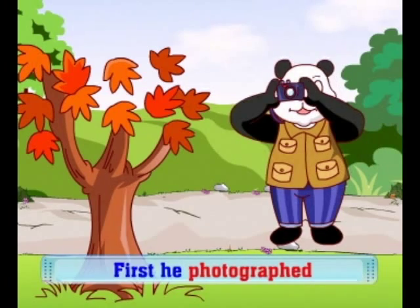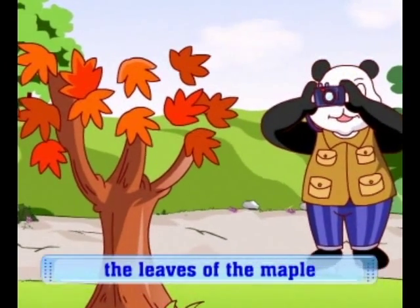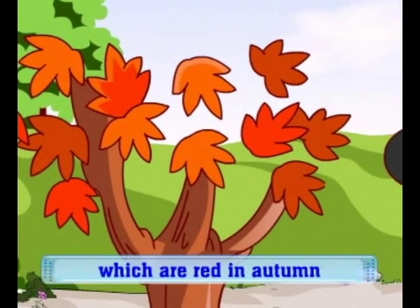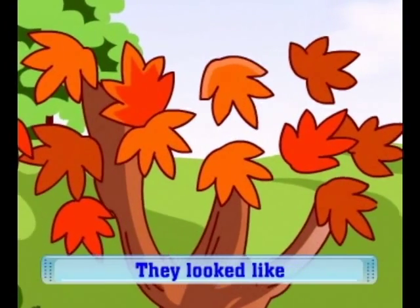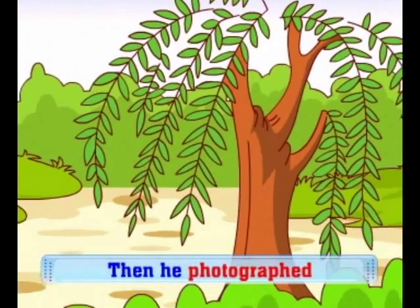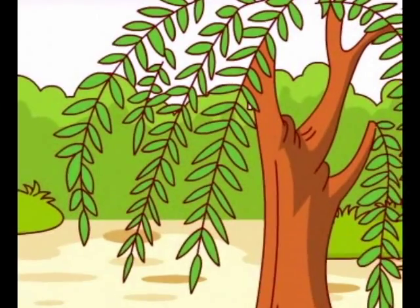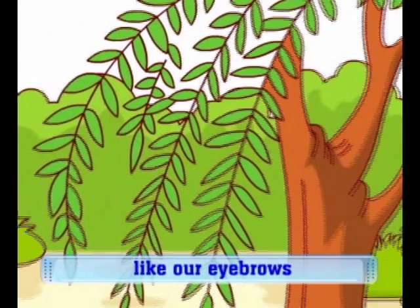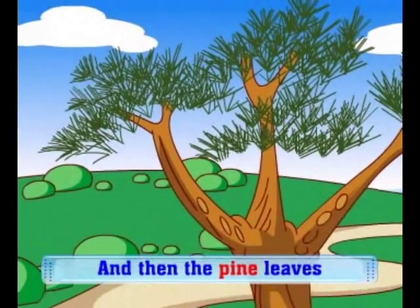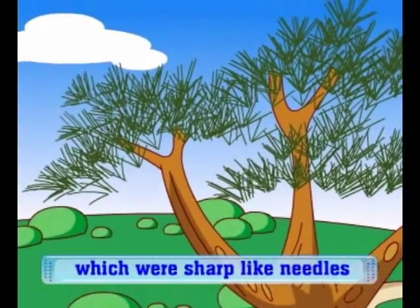First he photographed the leaves of the maple, which are red in autumn. They looked like children's little palms. Then he photographed the willow leaves. They were crescent, like our eyebrows. And then the pine leaves, which were sharp like needles.